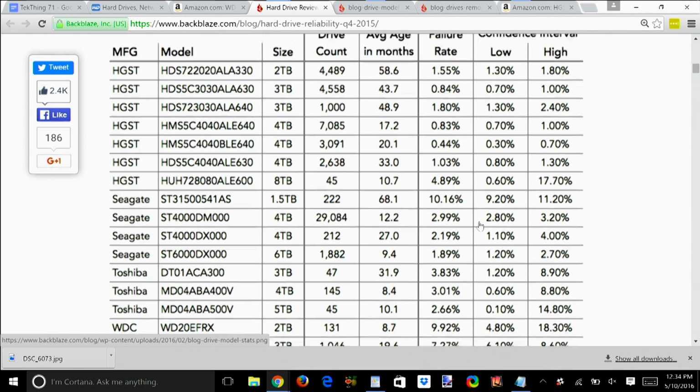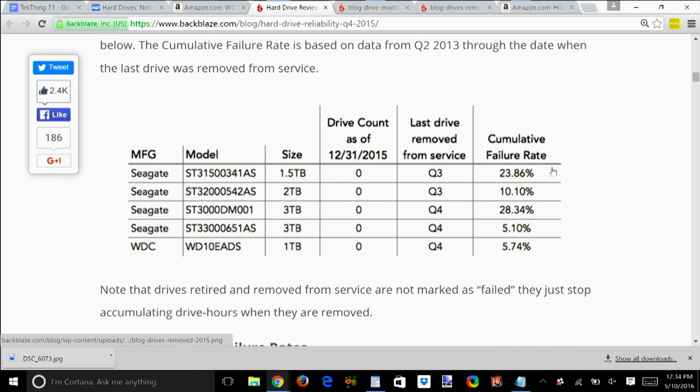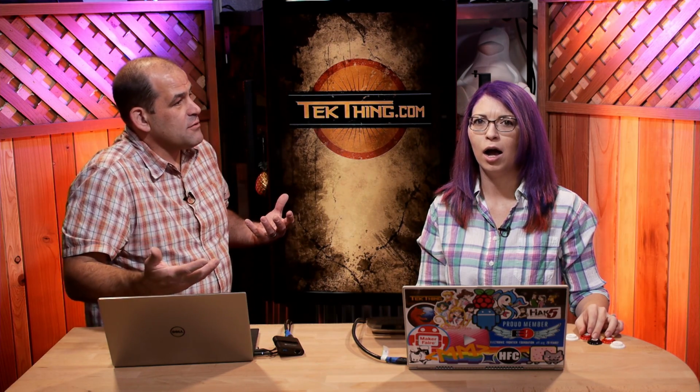That's a lot of info. And what's really crazy is if you dig down even farther, you look at the ones where they've just removed them out of service. What? Yeah, what? 23.86%, 28.34. Well, that's a quarter. That's more than a quarter in that case. But those may have been in service for a very, very long time.